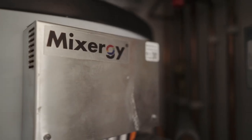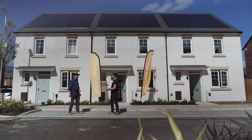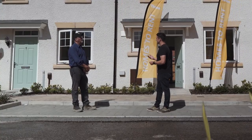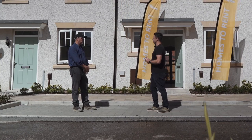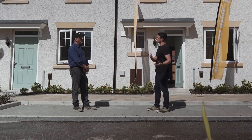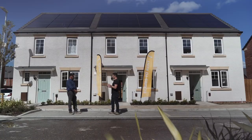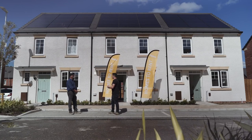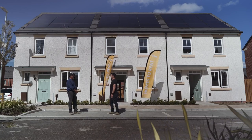I'm assuming then the benefits from the point of view of the tenants are lower energy bills, if nothing else. That's it. I guess the most important thing is reducing the energy costs. And secondly, giving them the opportunity to reduce their carbon footprint, because as time goes on, that's something that's going to be more and more important to people, as we've seen over the last couple of years. These properties give them that ability to save money. We've built in other things that allow them to save some time and convenience in a more complex property, but also save the planet at the same time.